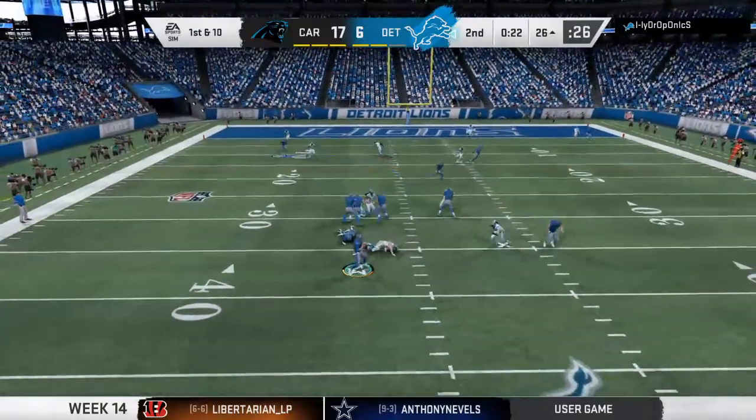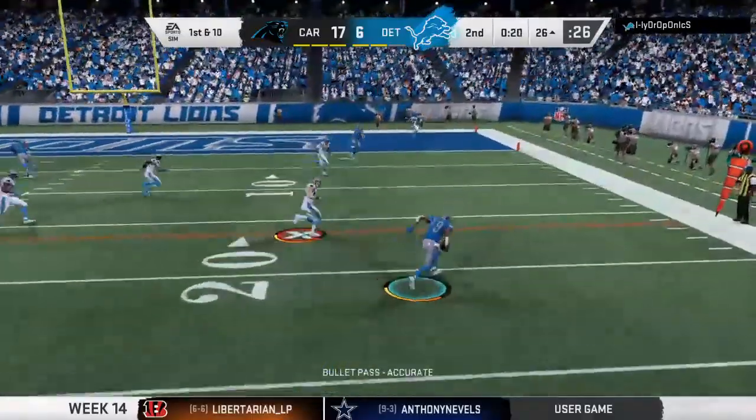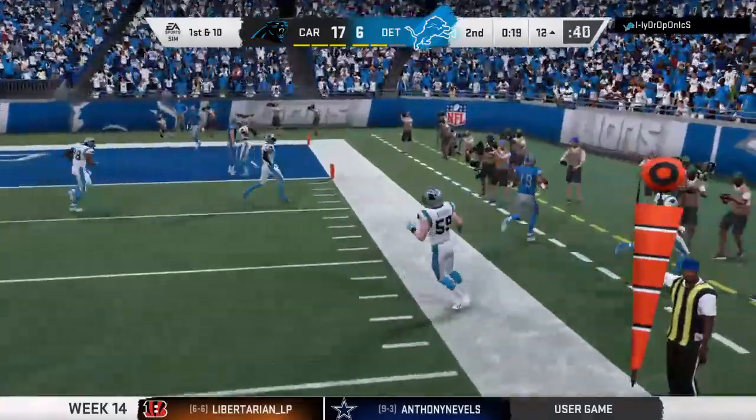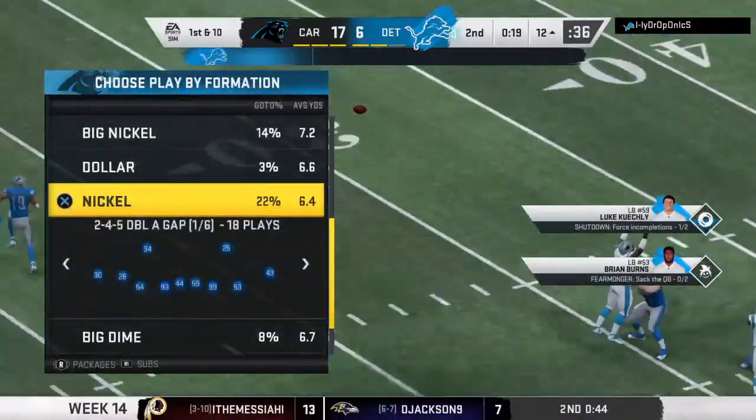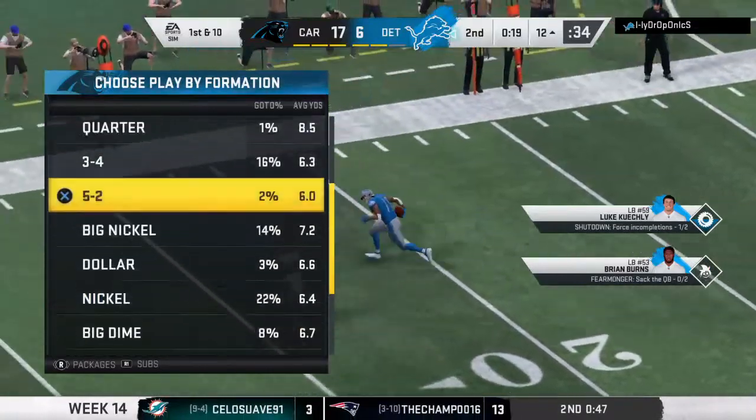Stafford now 10 of 17 throwing the ball. He's got a 1st and 10. Operating from the gun. Stafford. To the right and complete to Golladay. And he's out of bounds. Almost gets to the 10. It's a gain of 14 and a 1st down for Detroit.